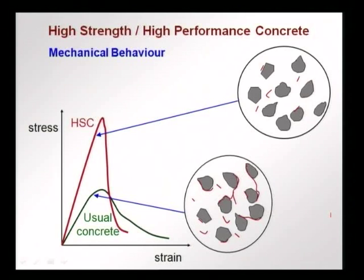This aspect of the brittleness can also be seen in these stress strain curves. Now, if we look at the mechanical behavior, we generally worry about the compressive behavior, and here we have now the stress versus strain in compression. A usual concrete, say a 25 or 30 megapascal strength concrete, would have a curve like this. You have a linear part, a non-linear part, a peak, and then afterwards softening occurring.